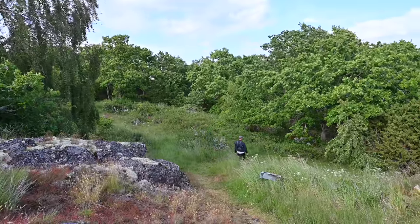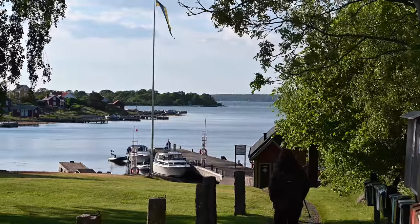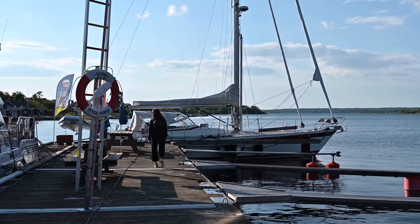After a rainy day, it was nice to get out. The strong wind was actually quite refreshing.